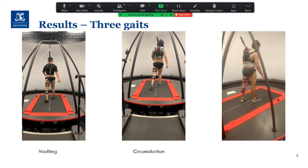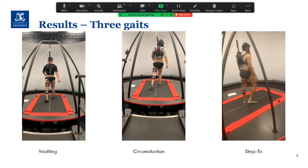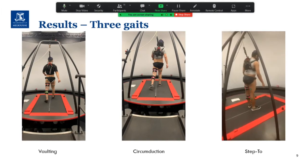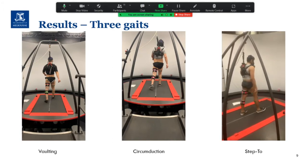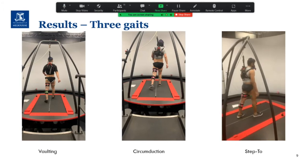What we were not expecting is the third compensatory gait, which is very common in patients, and this is a step-to gait. This was one of the strongest participants that we had, and yet the person said that this was the most comfortable gait. It came as a very big surprise to us. We thought that this person would just be able to carry their leg forward, but the person said that they were trying different compensatory strategies, but this was the most comfortable.